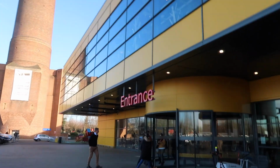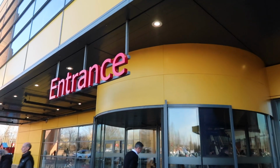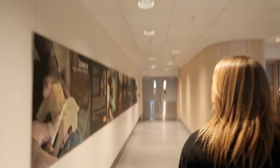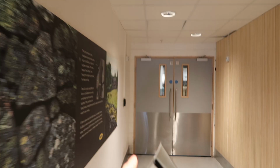Okay, so we are just nipping into IKEA now. We literally just came for picture frames. This is going to be the quickest shop ever. Okay, so we're completely bypassing the showroom area and just going straight to the market hall. This is like an IKEA no. People do this when they're on a mission.